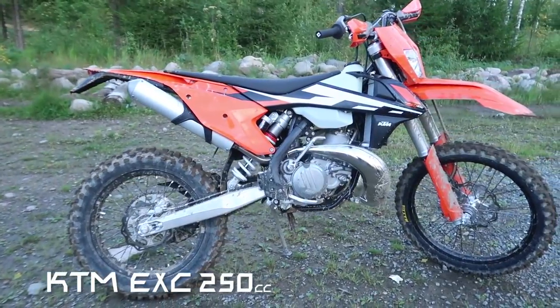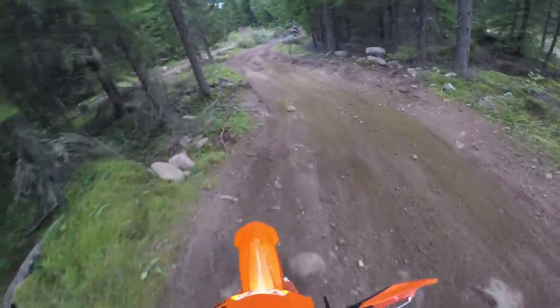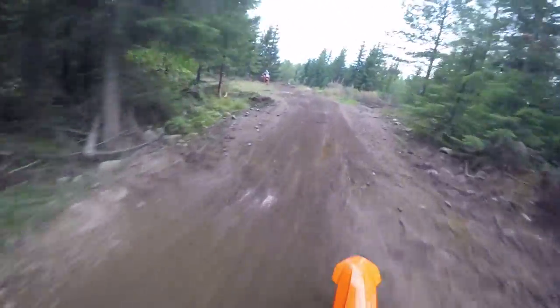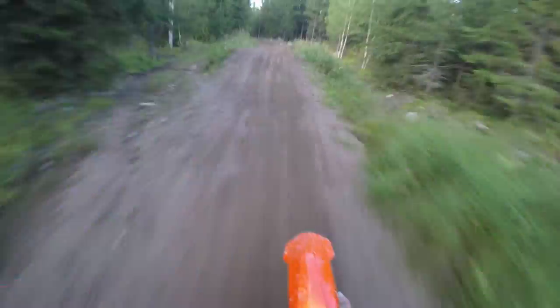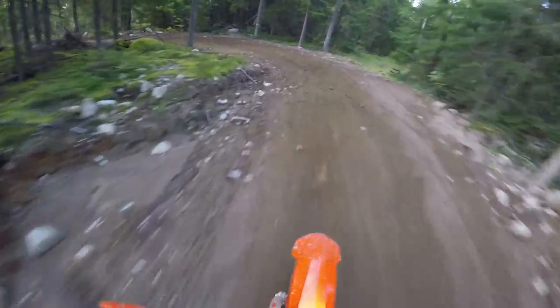250 two-stroke. That felt like a bicycle, or like a trial bike. It was so easy to handle, it was so fun to ride. 300cc two-stroke. There was so much power in the motor. It was such an awesome bike. It's lightweight, and I don't know, that or the 250 was my favorite.